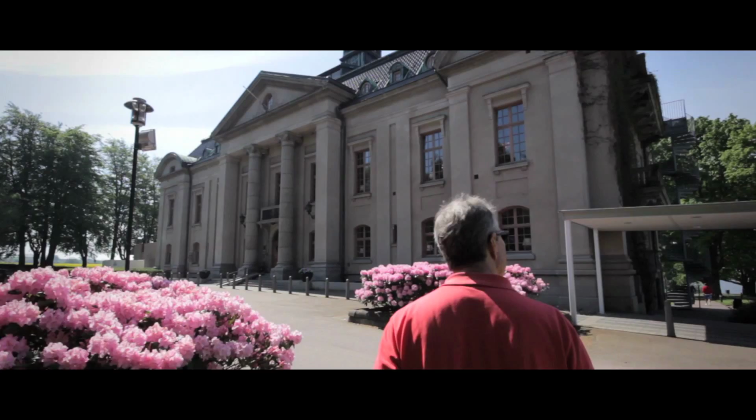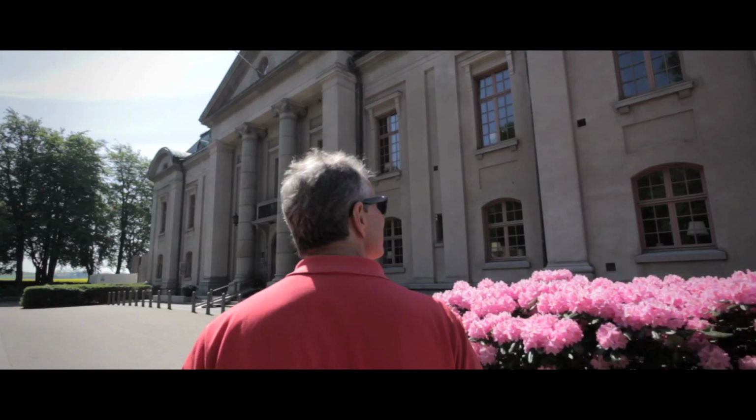You could hardly throw a rock without hitting a castle here in the south of Sweden. They're literally clustered in this area. Now this particular castle, it's about 15 minutes from Helsingborg, and it's called Örenäs Castle.